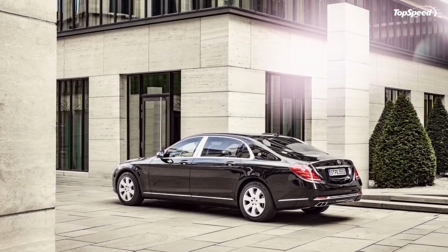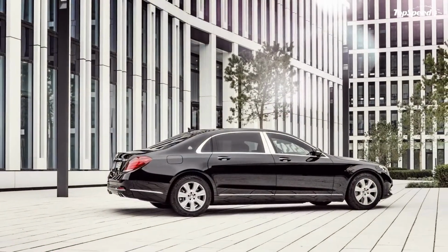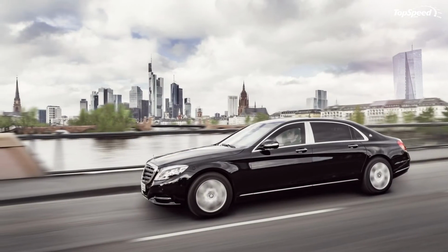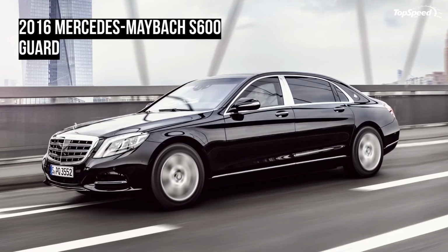If Audi is hoping for the A8L Security to have its place in the civilian security market, it better step its game up, because Mercedes currently offers the best protection possible in the civilian sector.